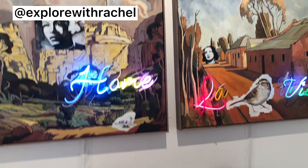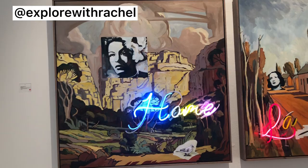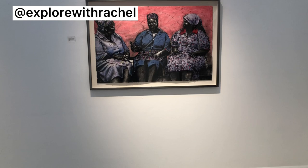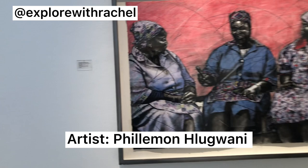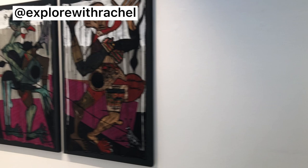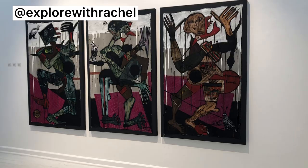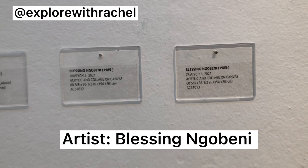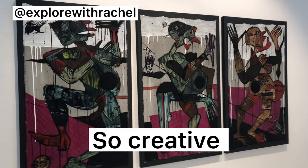Beautiful, beautiful work. Beautiful pieces. I'm also in love with this piece here. What a beautiful piece of art. And the artist is Philemon Mkongwali. What a beauty. And look at this one here. How beautiful. Let's see the name of the artist. Oh, this one is from Blessing Ngobeni. Beautiful, beautiful pieces.